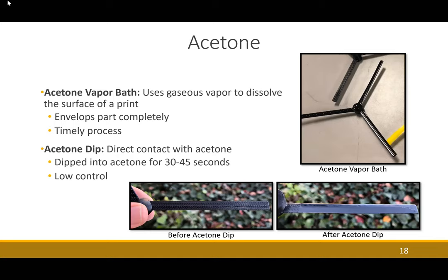The next method is the acetone dip method, which has the part come in direct contact with the acetone for anywhere from 30 to 45 seconds. The bottom middle image shows the unprocessed part before the acetone dip, and the bottom right image shows it after the acetone dip, which you can see has a smooth and even surface. Next slide.